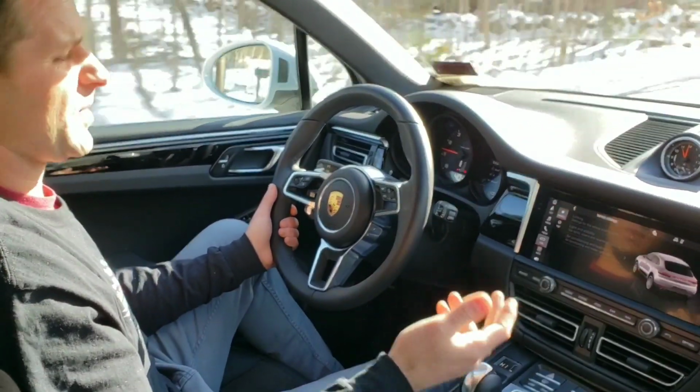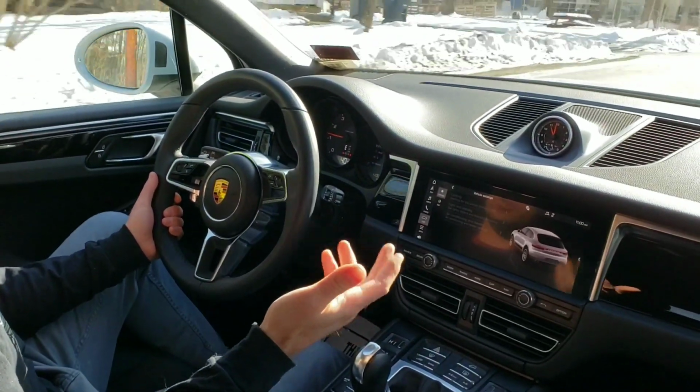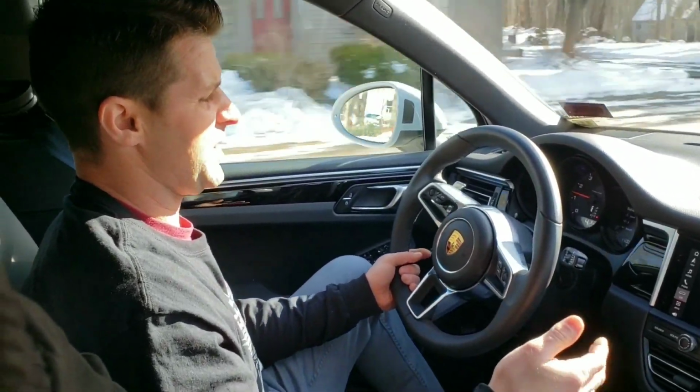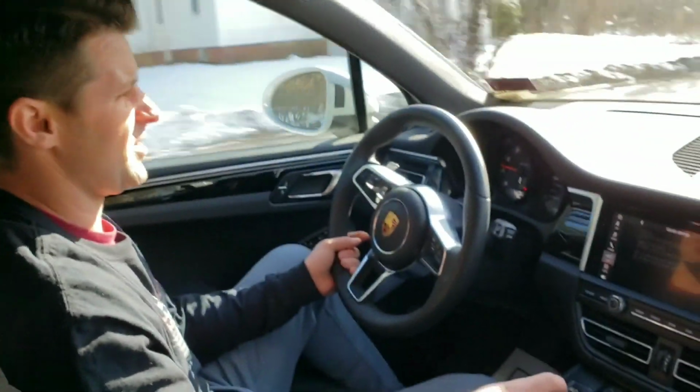On a 4-cylinder turbo, you'd expect to have some turbo lag, which I haven't really noticed. And it is a ton of fun. It's peppy, it has some boost, and it's a good time even in the base model.